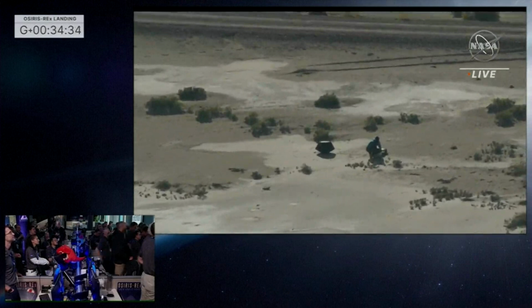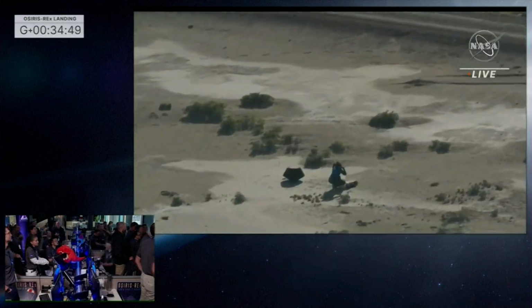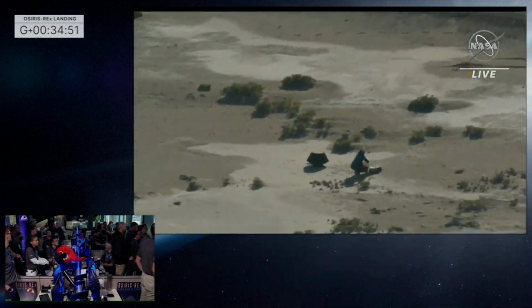So the recovery operations will be getting underway shortly now that the team has conducted their initial environmental and safety sweep. Everything appears to be nominal, which is fantastic. We do, in fact, have that SRC on the ground. The rest of the team will be approaching shortly. But for now, back to you, Lauren and Jim.